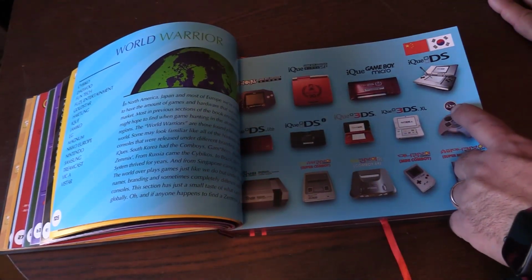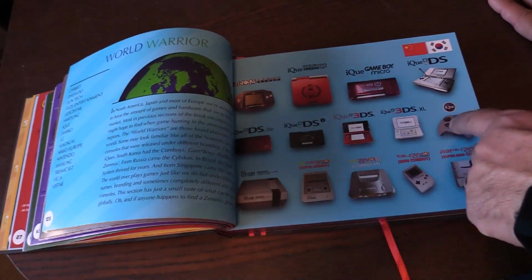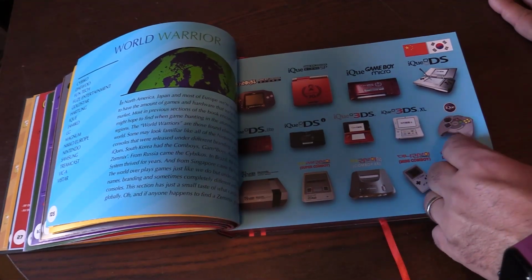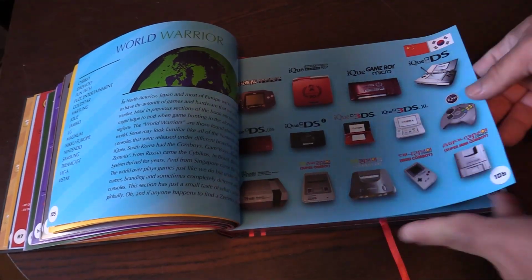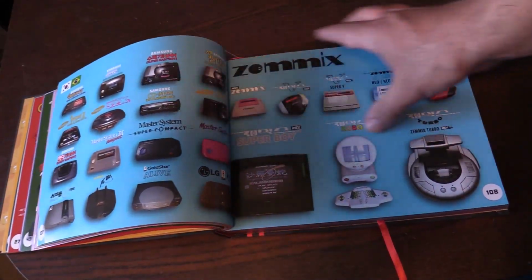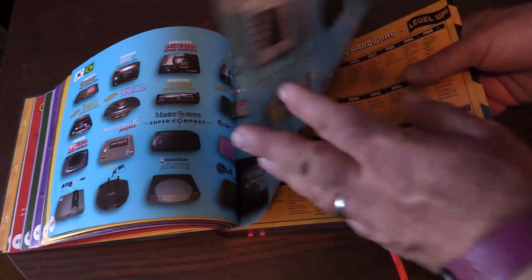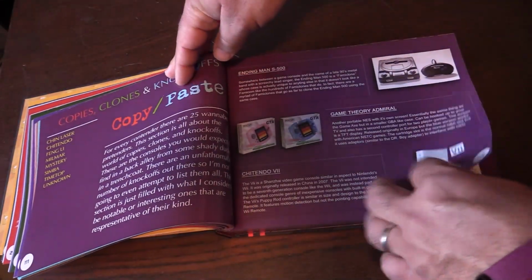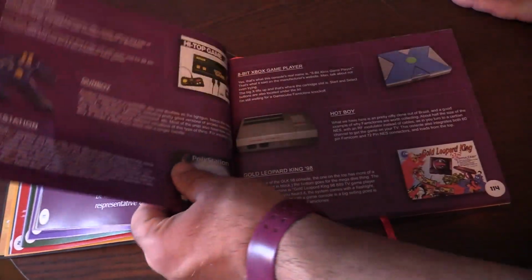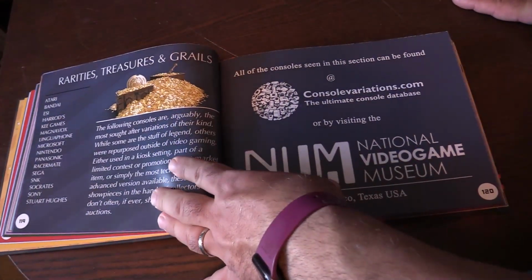I have this iQue right here. This is a Nintendo 64 that was available in China. It was like one of those plug and play, plug it in to your TV. It was almost like what you get at those hotels, right? But yeah, the iQue, I have one of those. Chinese only. Release dates, these were when games came out. Copy and paste, this is the clones and knockoffs that you have to look out for, that aren't official licensed games.